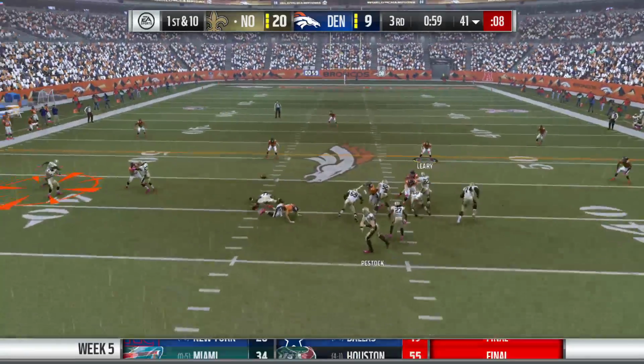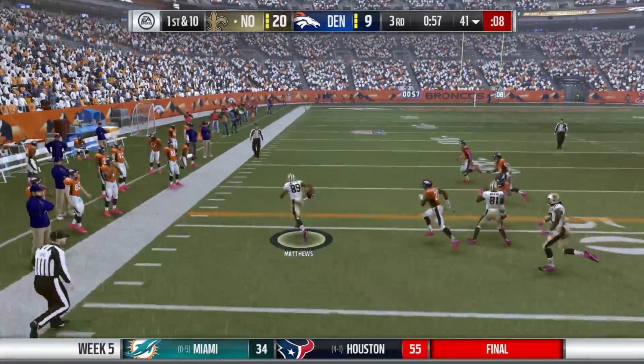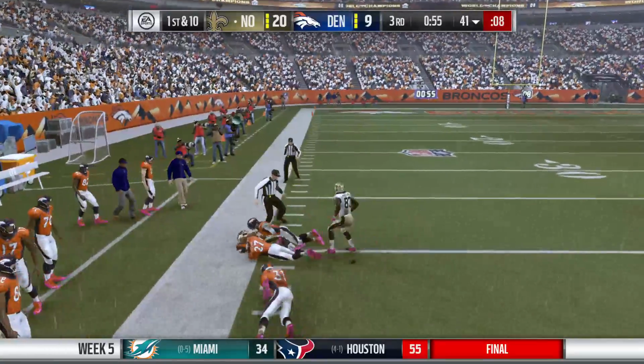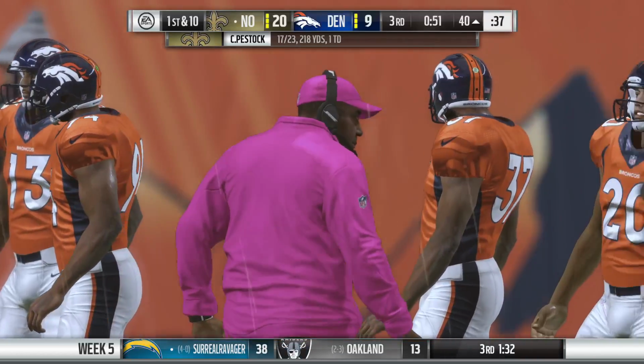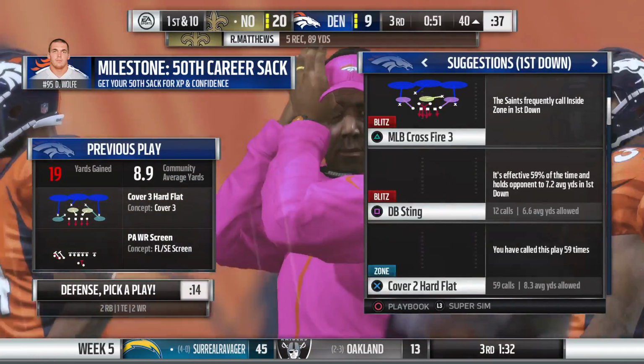3-19. Now on 1st down, he'll drop to throw it. Left side, caught by Matthews. And he's able to get this one down to the 40-yard line. They call it a gain of 19, and it moves the chains.